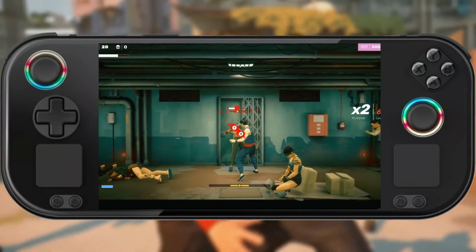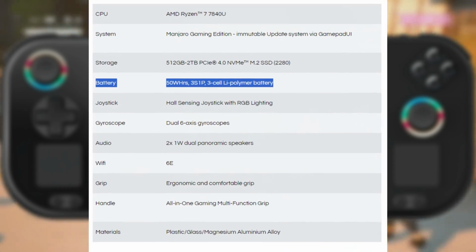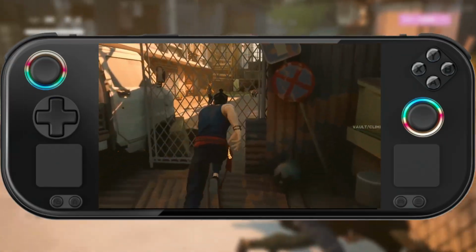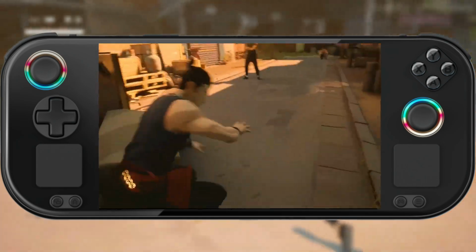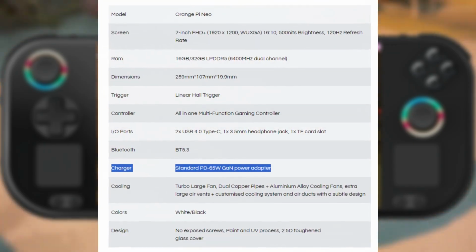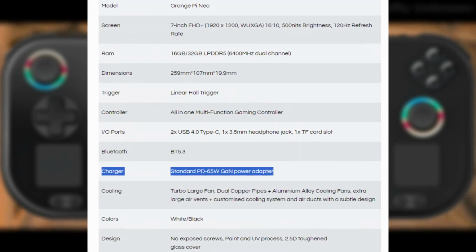Battery life looks promising with a 50 watt-hour pack slightly larger than the Deck's 40 watt-hour unit. With the efficient RDNA 3 graphics, I'm hoping the Neo can beat the Deck's 2 to 8 hour range. 65-watt USB-C fast charging should top you up quickly too.